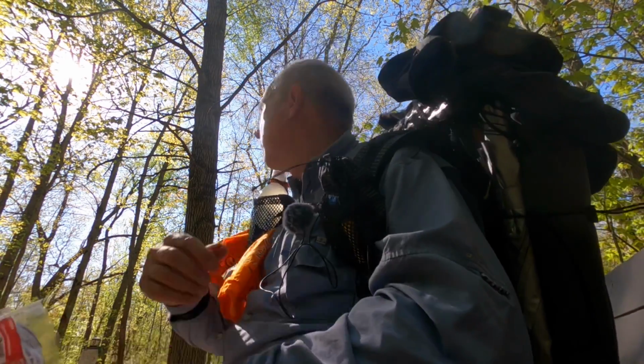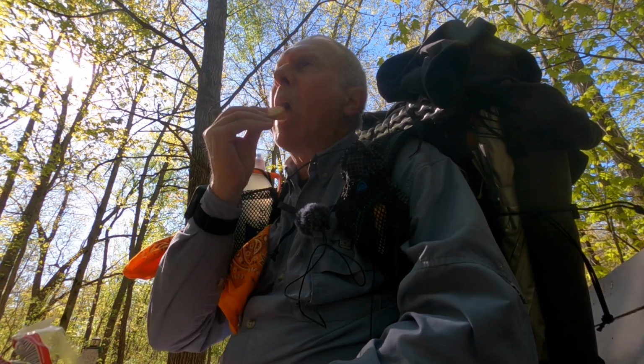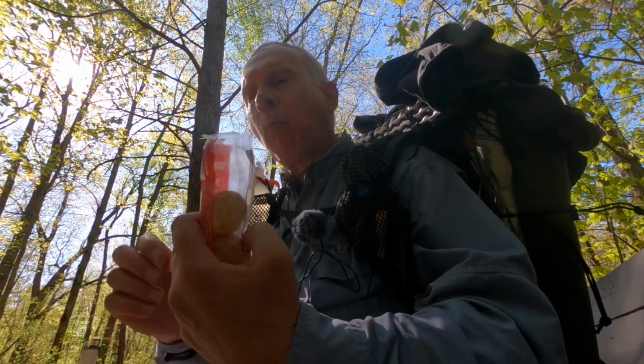The sound should be starting up shortly, but in this area I did stop, sat down on a bench, and I had some Ritz crackers with cheese, which are very, very good. And then I think I had a candy bar, and then I started hiking again.